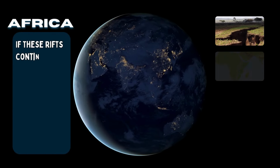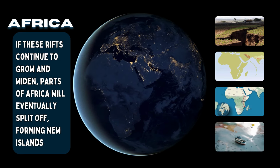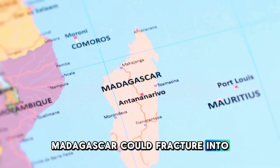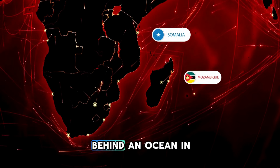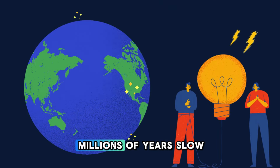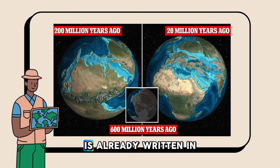If these rifts continue to grow and widen, parts of Africa will eventually split off, forming new islands. Madagascar could fracture into smaller pieces, and countries like Somalia and Mozambique may drift away, leaving behind an ocean in their wake. It's a slow process, millions of years slow, but Africa's fate as a fractured continent is already written in the rocks.